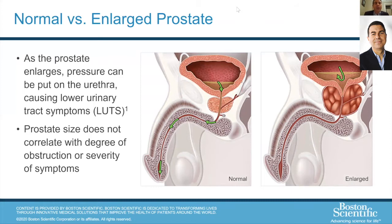This slide goes over a little bit of the normal prostate versus the enlarged prostate. And this goes back to the problem of the clogged pipe. As the prostate enlarges, it clogs up the pipe that we urinate from as men. Some men can have a large prostate and it doesn't cause them much trouble. It doesn't cause them significant lower urinary tract symptoms. Other men, even with a smaller prostate size, can have bothersome symptoms from that enlarged prostate and clogging of the urinary pipe.